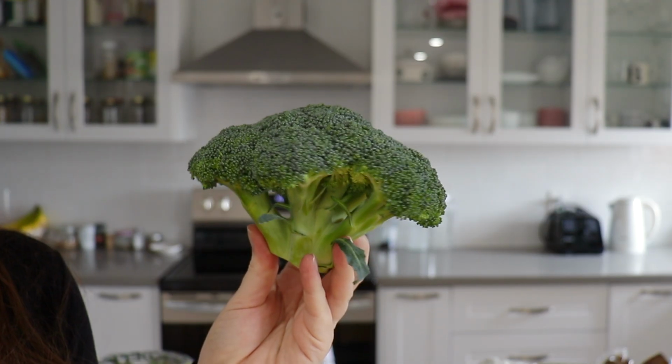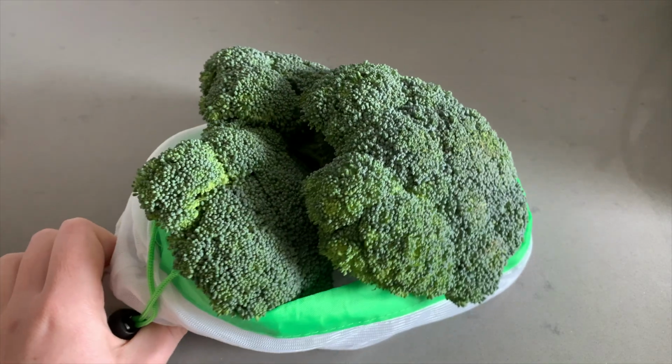Broccoli, I just got 3 heads of broccoli. This is probably one of Q's favorite vegetables, so I usually get about 3 or 4 heads to last us for the week. We go through a lot of broccoli.